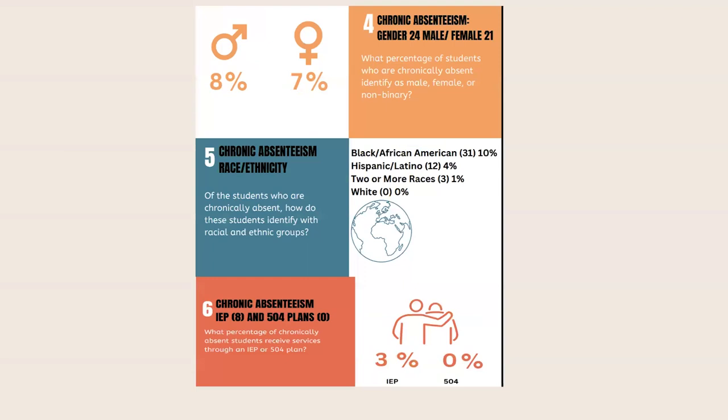When it comes to gender, we have 24 that are male, 21 that are female. When it comes to race, we have 31 students African American, 12 Hispanic. There are two or more races. We have 3 students and 0 white.